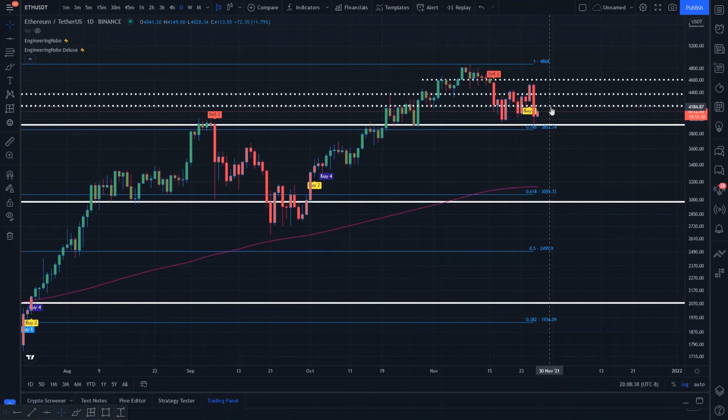Some significant levels of resistance overhead waiting for us throughout this $4,000 sort of range here. 4,200 is resistance. 4,380 is resistance as well, in addition to 4,600 is waiting for us as resistance. So some key levels to conquer up ahead. Very strong support down below.